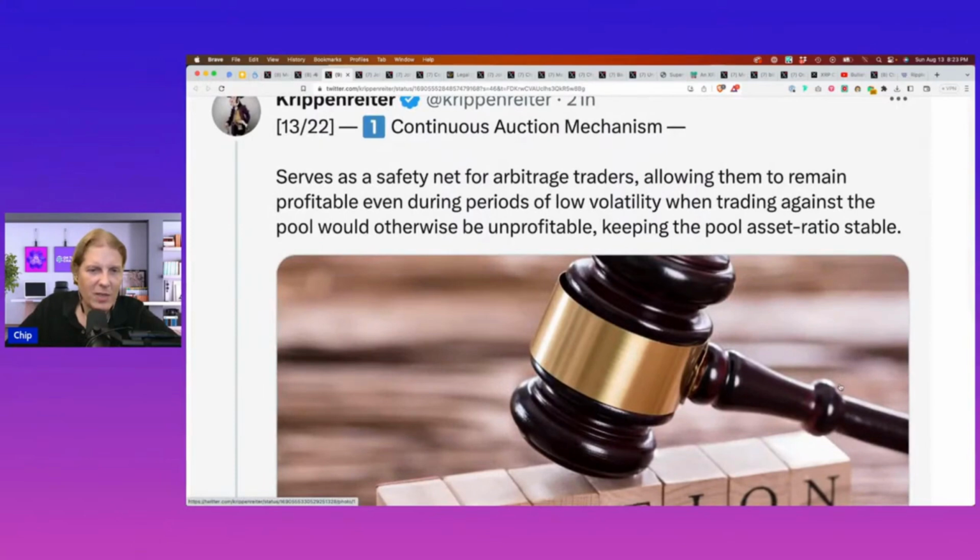So continuous auction mechanism. This is your safety net for arbitrage traders, allowing them to remain profitable even during periods of low volatility when trading against the pool would be otherwise unprofitable. And this is a big problem with arbitraging right now. And this is why, if you've ever tried arbitraging, this is where you can get yourself into a little bit of trouble. It's great on the one side where you're making money on the trades, but on the flip side, especially when you've got this massive volatility of the trading, this is where they use the word unprofitable. This is where you lose your shirt, right? So it keeps the pool asset ratio steady.